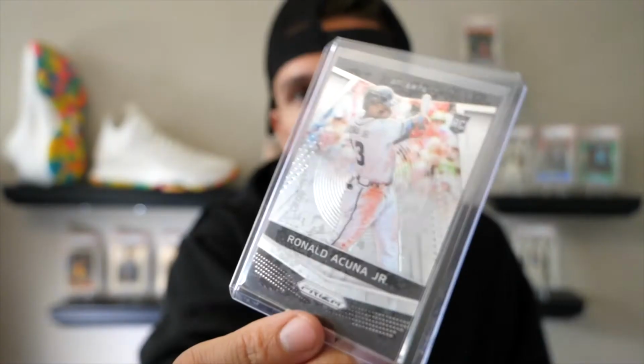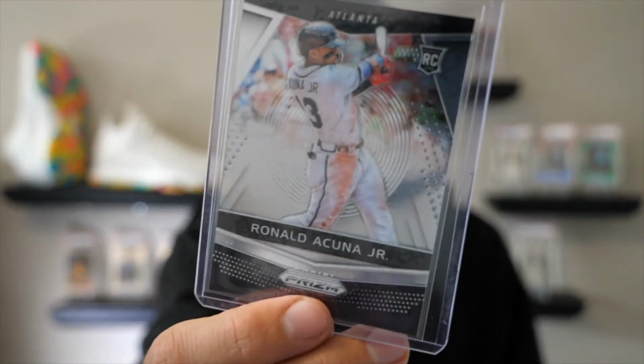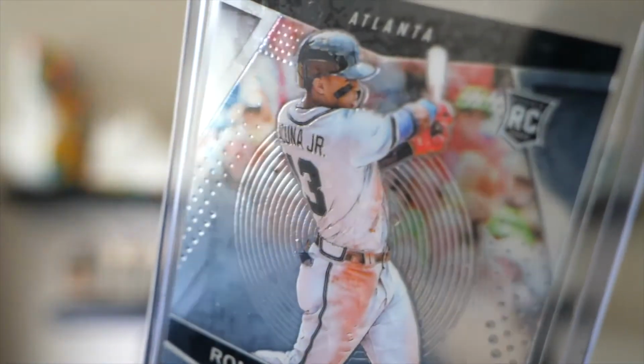I got a Ronald Acuna Prism rookie card. Prism does not have a licensing deal with Major League Baseball. If you look closely on this card, there's actually no logos. There's no Atlanta Braves logo. There's no Major League Baseball logo. So Prism can still print the cards, but there's no logos. These Acuna cards are lower in value than normal. I think I paid $25 for that Acuna rookie card, and because it's a Prism, it's less expensive.